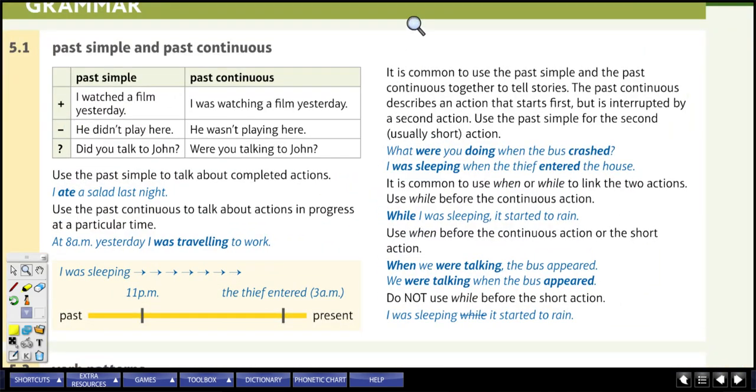And it says like this, past simple and past continuous. Like on every other part of the grammar from the book, you have your three different types of examples. The first one is always in a positive way. The second one is in a negative way. And then your third one is in a question form. Let's see the first positive one. In the past simple is, I watched the film yesterday.